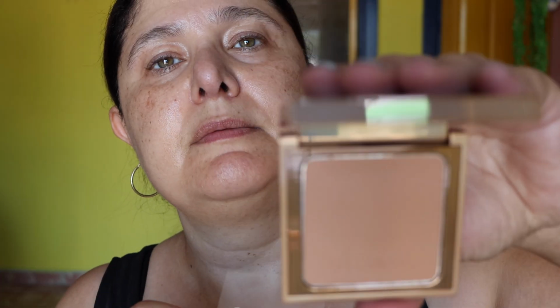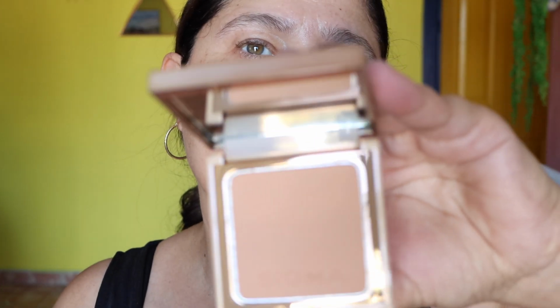The matte bronzer in medium. Bronzing made easy. Get a fresh from the beach tan in seconds with this smooth, long-wearing bronzer. The blendable formula is perfect for adding warmth and dimension to any look. So 0.28 ounces, 8 grams of product, and that's the shade of the bronzer in medium.